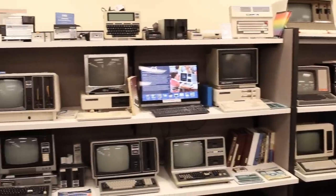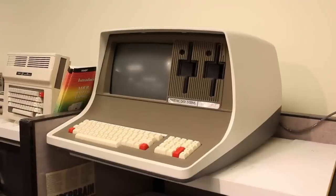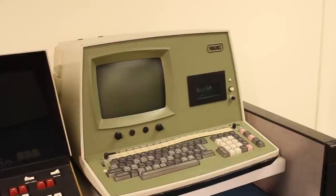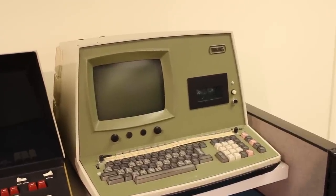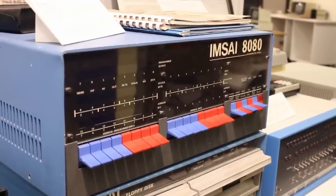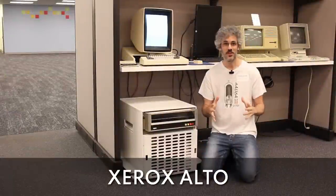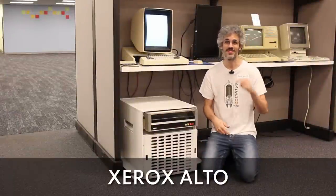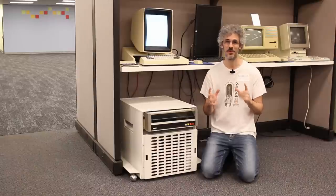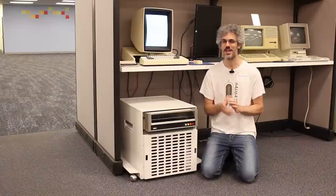Everywhere you look, there's just beautiful rows of historically awesome machines. This Intertech Superbrain, for example, which someday I would love to get my hands on. Or this Wang 2200, which I had never actually seen in person before. There was even an IMSAI 8080 and an Altair 8800 on display. But we got to start with the machine that I made a beeline for the second I walked into this room, because I saw the portrait monitor, and seeing a portrait CRT is one of those things that's just incredibly rare. And when you see one, it's generally attached to something special.